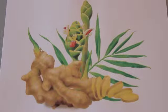Well, let's go on and start our class more officially, and we'll talk about the making of the fresh root extract.